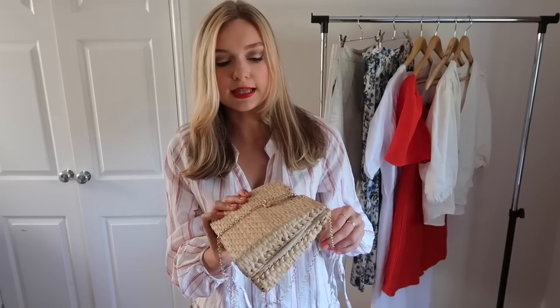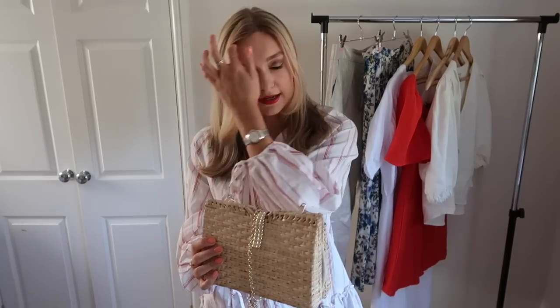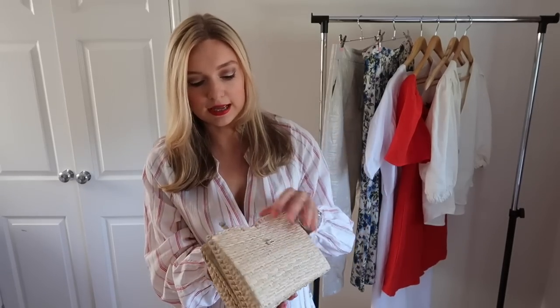But it's very similar to that, but I just wanted, I've got designer bags, and for me, a designer bag sort of completes the outfit, but then I also wanted a summery piece that I wasn't as worried about, that I can take on holiday, and something that goes with everything, and this is it.